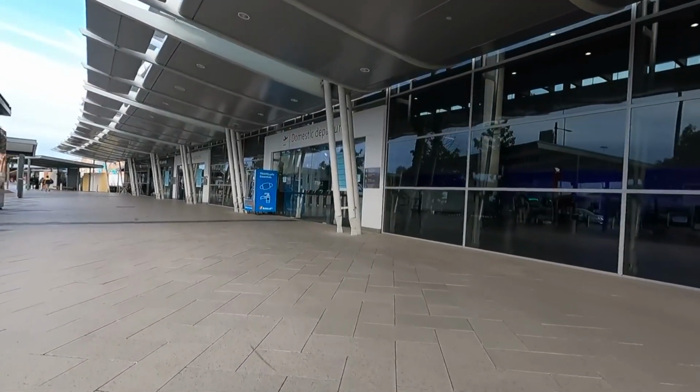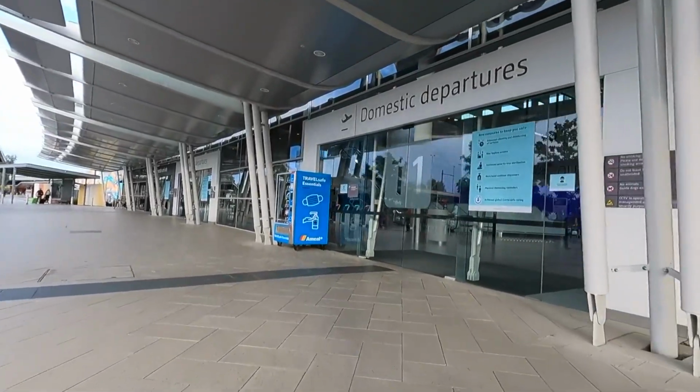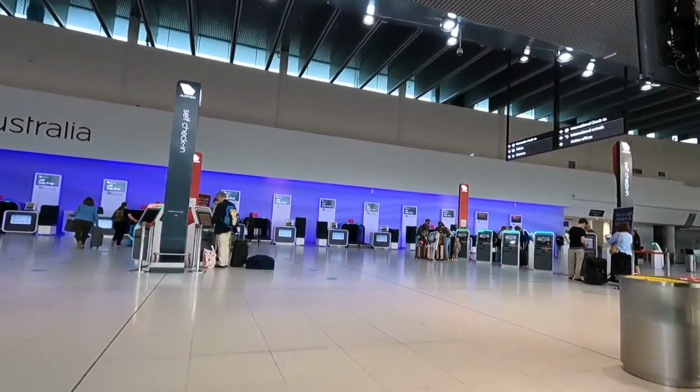Today we're flying with Virgin Australia aboard their Boeing 737-800 in economy class aboard VA682 from Perth to Melbourne. This is my first flight since the beginning of the pandemic, with my last flight being all the way back in January last year.